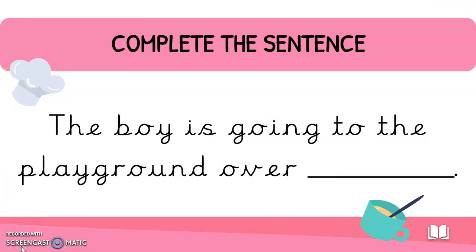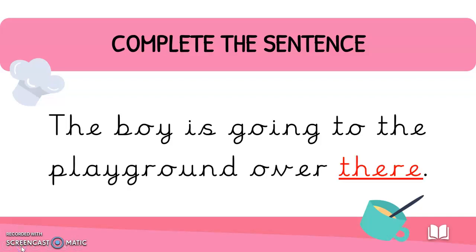Can you complete this sentence now? The boy is going to the playground over blank. Now, which type of there is it? It's T-H-E-R-E. That is the place I want to be. Well done if you got it right.